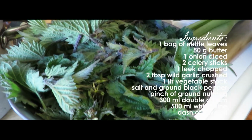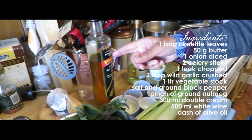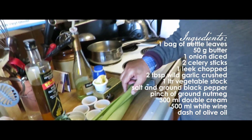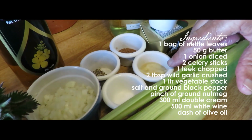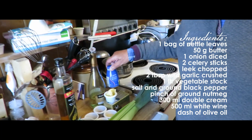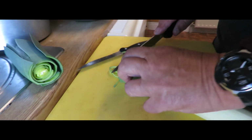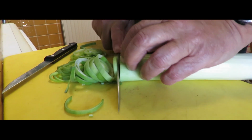So now I've got the ingredients for the wild garlic and nettle soup. So here's the nettles, and here's the onions, and there's a little butter, some wine, the Irish rapeseed oil to replace the olive oil, two sticks of celery, and some leek, garlic puree from the wild garlic I picked earlier this year, salt, pepper and nutmeg, and of course some fresh cream to finish. Vegetable stock has just gone into this pot here. This will give it a nice oniony flavour.